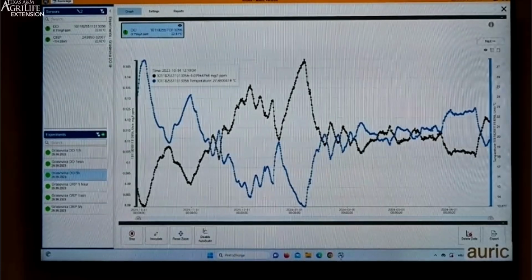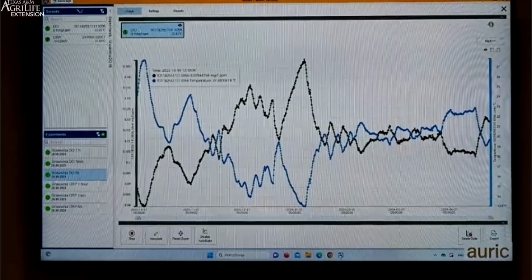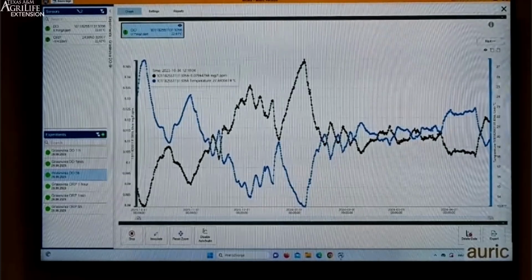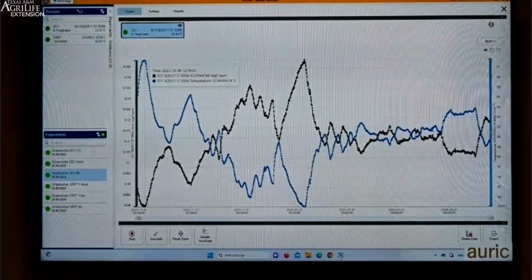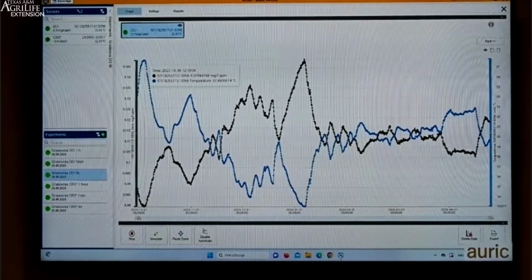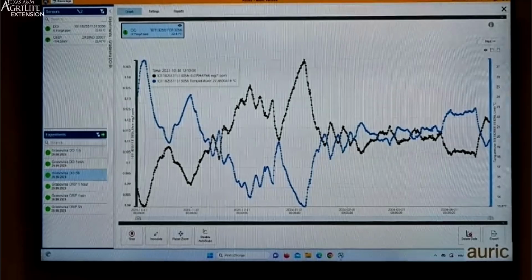So this is amazing. What we saw is that the higher the temperature, the lower the dissolved oxygen inside our barrel is. It doesn't make any sense, but this is what we are getting in our barrels. So when you're looking at this, we don't need humidity and temperature control, because the higher the temperature is, the lower the dissolved oxygen inside the barrel is.